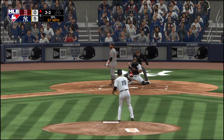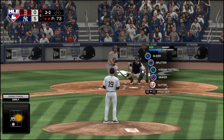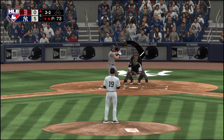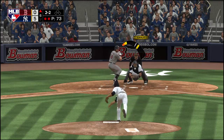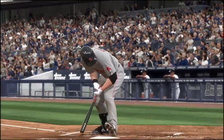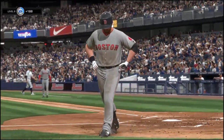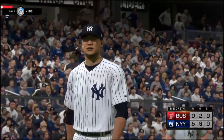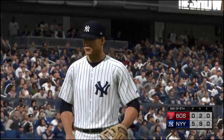Swung out and missed, and it's even at 2-2. And he's got another one. 13 strikeouts now, and the inning is over. Down in order go the Red Sox. They can't chip into that 5-0 deficit.